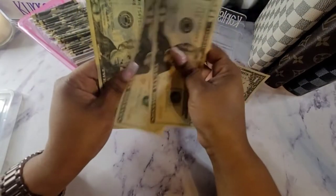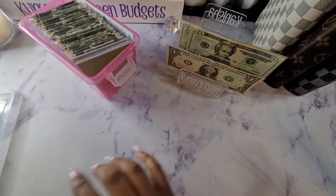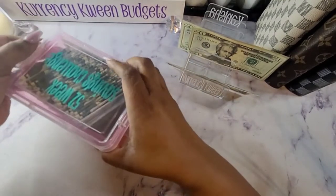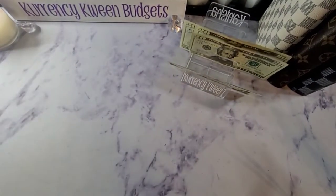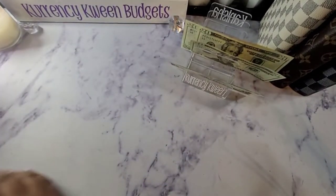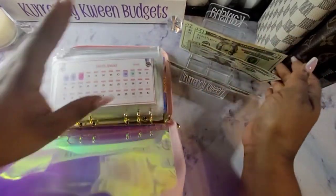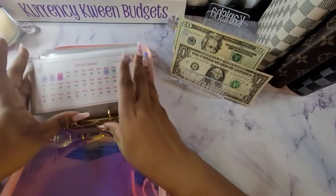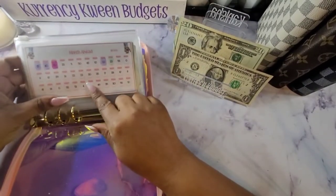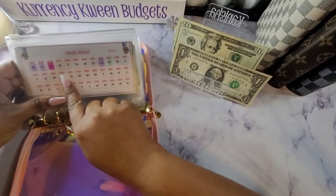I have 20, 40, 60, $61. Let's see. What can I do with 61? Oh, I have not stuffed my month ahead in a while. So it's 25.